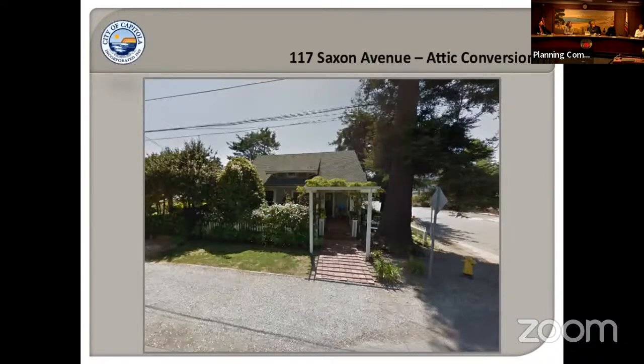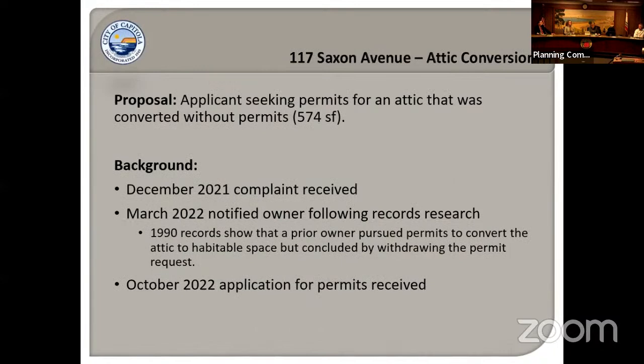And a little more context, this building, according to our records, was originally built in 1910. It's noted as a 1.5 story. It's got this low profile dormer at the front. And the attic space is inside what you see as the steeper roof pitches. And so specifically, this is an area that covers 574 square feet. It's within the original constructed attic.